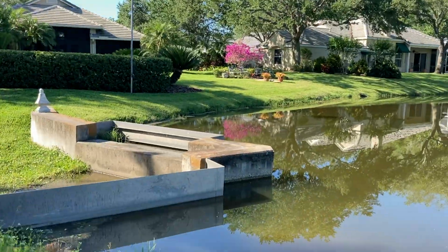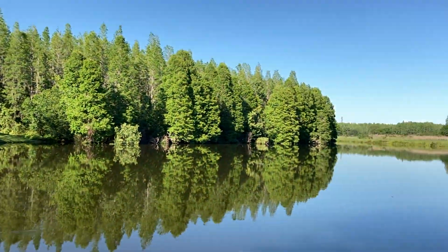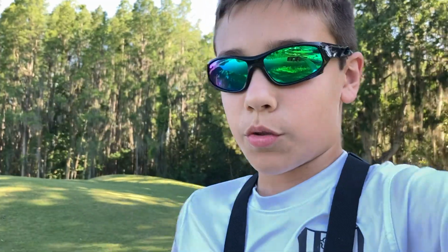I'm fishing this drain right in front of me, and this pretty big lake with some nice cover. So I'm gonna try and catch some big fish, and you guys just come along.